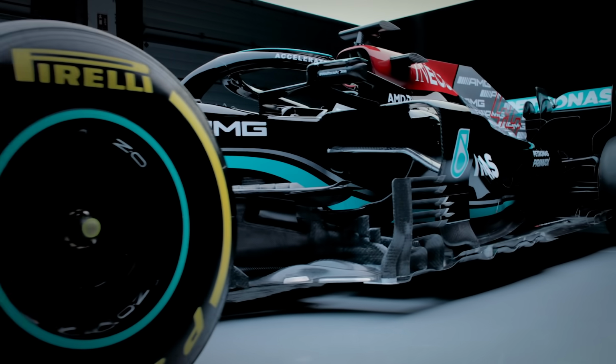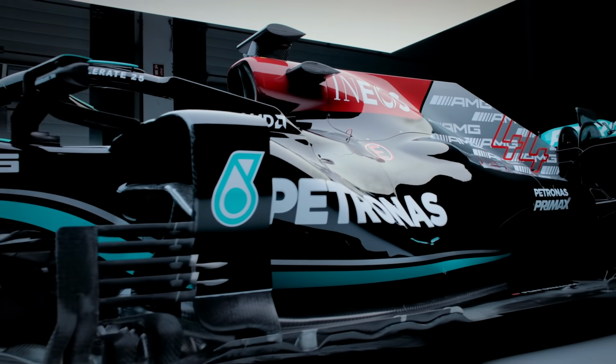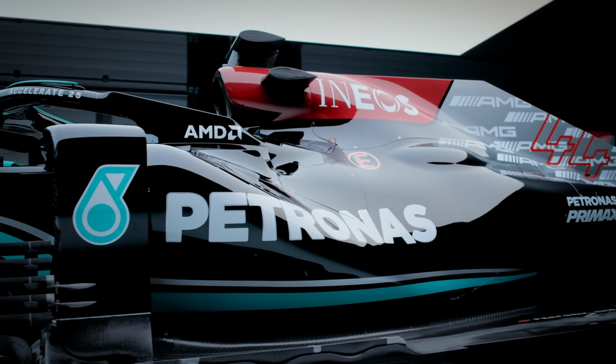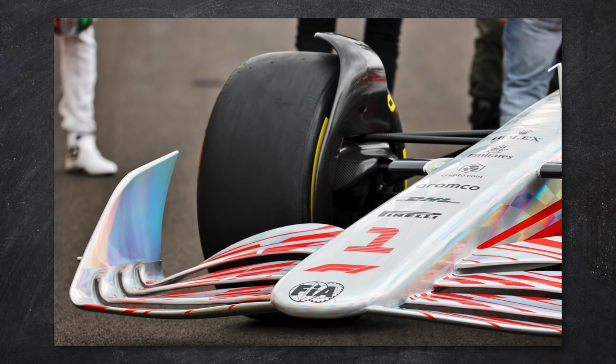Barge boards have been spoken about a lot for the past 10 years or so, and that's because they really matter. They steer some wake away from the rear of the car, as well as injecting some air under the floor to energize the air and squeeze out some more downforce. But why have F1 now removed them? Essentially, they have been replaced by two things: the floor edge wings sealing off the floor, and the over-wheel winglets that manage the wake from the front tyres.